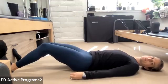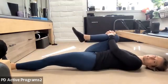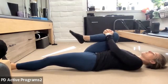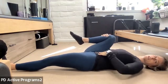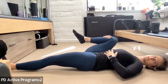Send one leg out long on the ground and bring your other leg in towards your chest. Grab on top of your knee or behind your thigh, whichever is easier for you, okay? We're gonna draw that knee in towards your chest and then pull it a little bit out to the side so that your belly button can be seen by the ceiling, okay? So it's like a little bit off to the side.